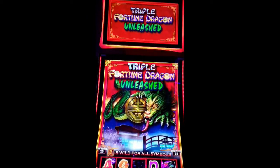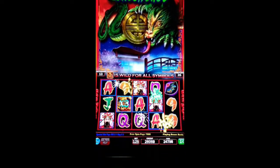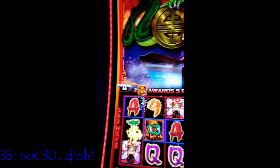Triple Fortune Dragon Unleashed. Probably the most popular slot game in Washington State. I gotta say, I love it too. 45 free spins. I've already done 30 of them. Got 10 more to go.